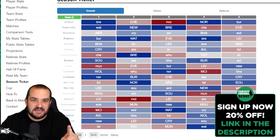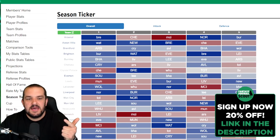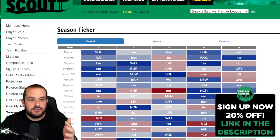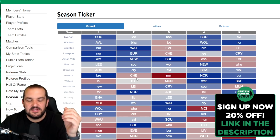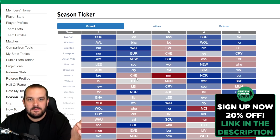This is the season ticker. Super helpful because you can set it for attack and defense, and you can list it by difficulty as well. So if I click on this, it will show you the best fixtures. One of the things I like about Luca Dean is Everton are top of the fixture ticker. They've got Southampton, Leeds, Brighton, Burnley and Aston Villa. Now, they look like good fixtures on paper. Obviously, you have to sometimes differentiate between attack and defense, but for now I'm going to look overall.